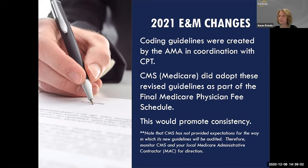They believe that this is going to promote consistency, but this is a big caveat here, and this was a question that was raised earlier. CMS has not provided any expectations for the way in which the new guidelines will be audited. Therefore, you need to monitor CMS and your local MACs for direction. So the question that came in prior to this was, will there be an audit tool? And as far as I can tell you right now, there is no audit tool.